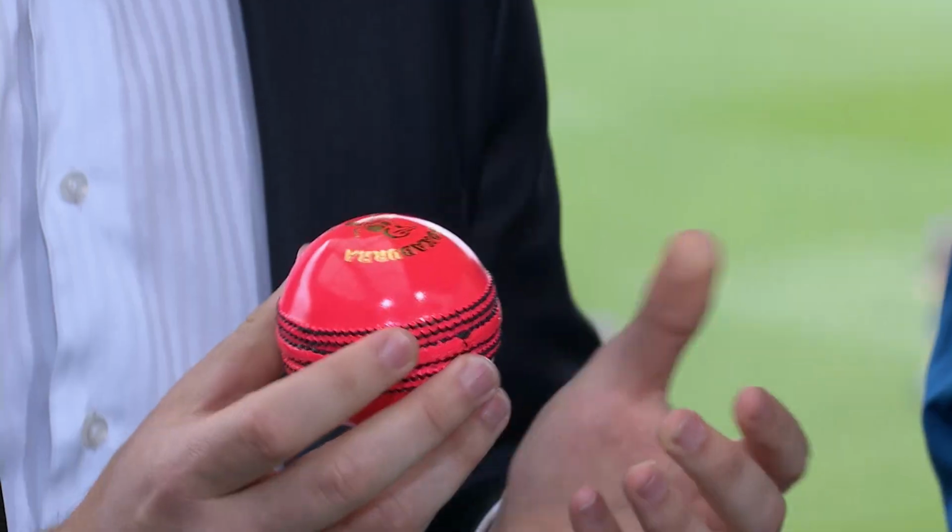Yeah. Look, it probably feels a little bit different just because most guys have been used to playing with a red ball for however many years, and now they're feeling a ball that has that little bit more coating on it than a normal red ball.